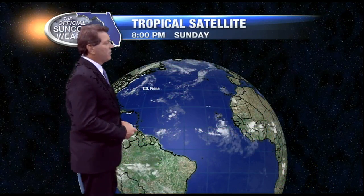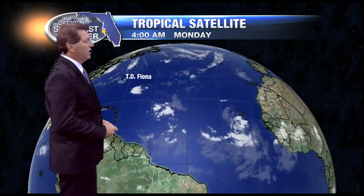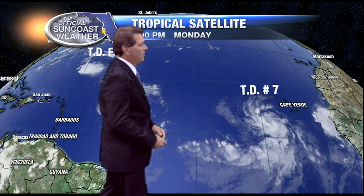Well, let's get to the tropics right now. We are watching very active conditions coming off the coast of Africa, as you would expect this time of year. No real big surprise there at all. And this one looking rather healthy. This is a very impressive tropical depression number 7, just classified by the National Hurricane Center as TD number 7. We could see another one develop just offshore of Africa here coming up pretty soon.